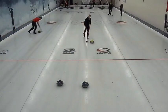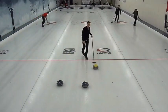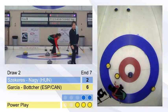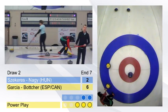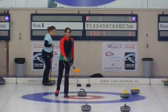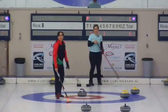We're blasting it. That's okay. It didn't curl up as much as Brendan was hoping. He was probably trying to play that yellow onto the blue. Picks out his own yellow.